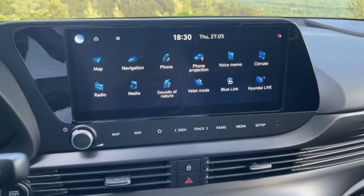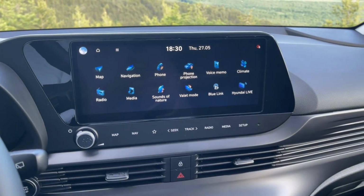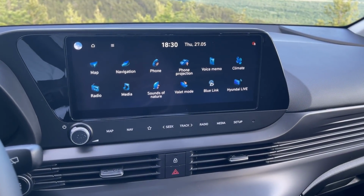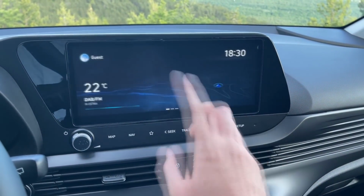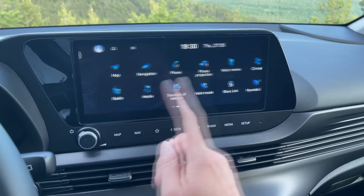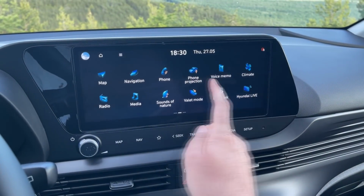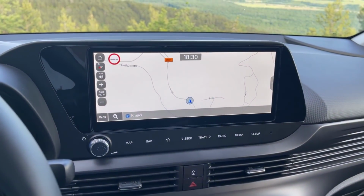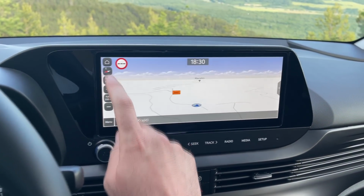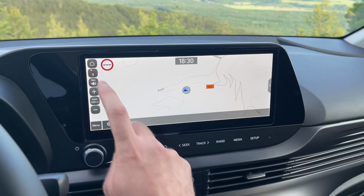Time to do a quick tour of the infotainment system. This is very similar to other new Hyundai models, Tucson and the i20. And here we have the home screen. If you swipe it to the right, you have a bunch of settings available. So let's go through some of them. The map, this is the view you have. You can also change the view by pressing this.